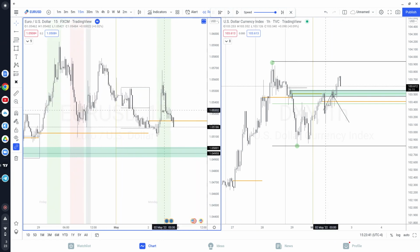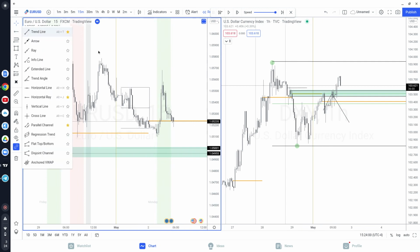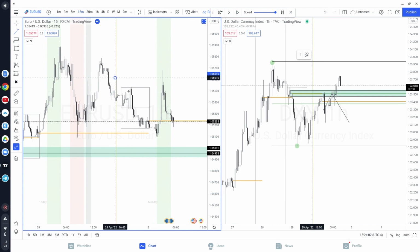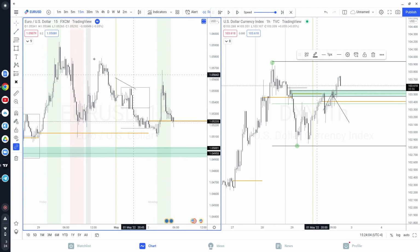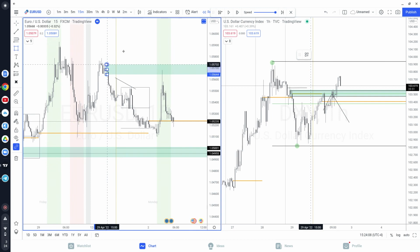But anyways, here's that spike where we see the DXY push to this POI, which is the previous day's true day open. And you can see the reaction, right? See how powerful that true day opening price is. You see the reaction, and this move here was only to take out this little low resistance liquidity formation here, and then we tap into this POI, right?